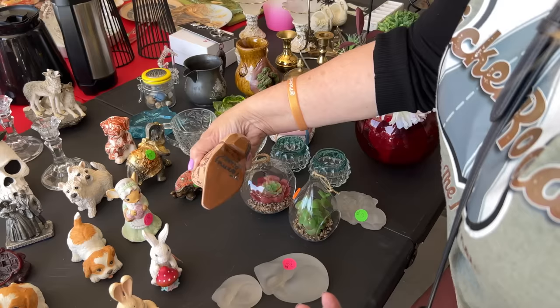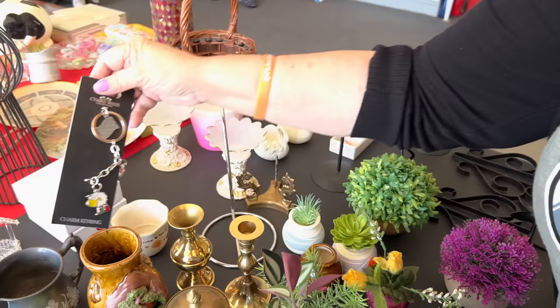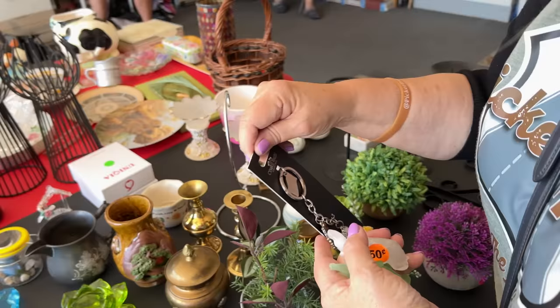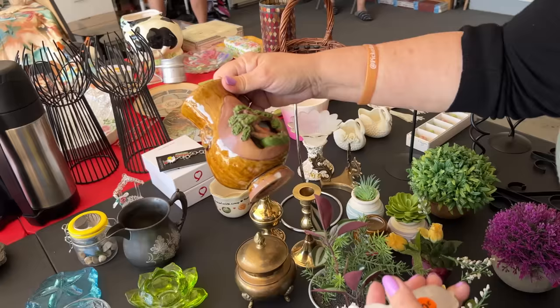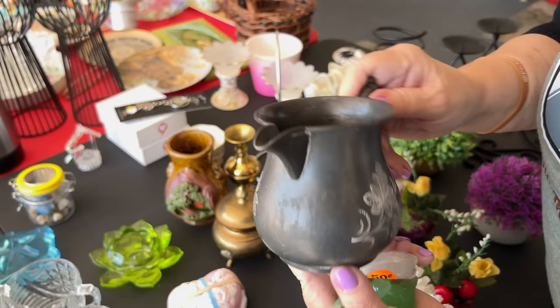And let's see, what else do we have? Little fake succulents in there. What is this keychain collection? What does it say? Snowdown. I'm not sure what that means. Well, what is this? And this piece is metal. It says, as you guys can see, silver plate. I think that's an oldie but goodie.